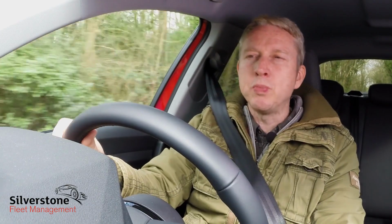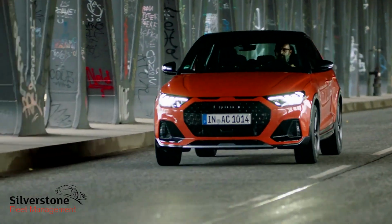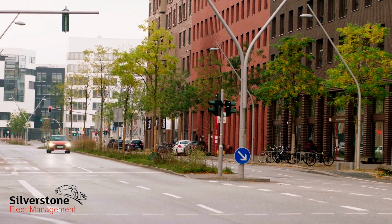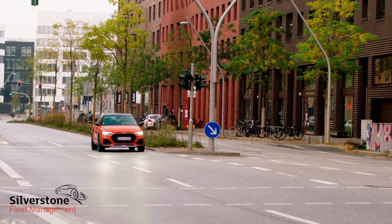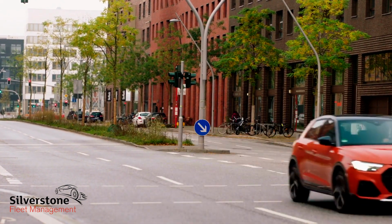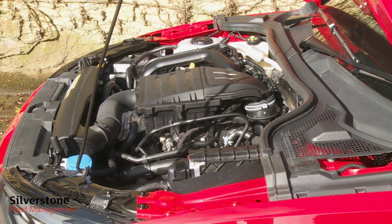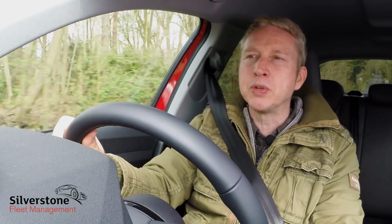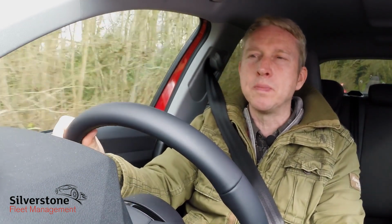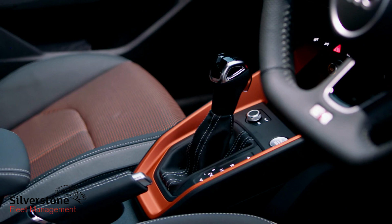You'd expect the small weight increase of this variant and its slightly higher ride height to have a marginally negative effect on fuel and CO2 readings. And sure enough, it does. There's nothing to get too despondent about, though. The manual 1-litre 30 TFSI petrol Citycarver model manages 46.3 miles to the gallon on the WLTP combined cycle and 139 grams per kilometre of WLTP rated CO2. For the S-tronic Auto, the figures are 44.1 miles to the gallon and 146 grams per kilometre.